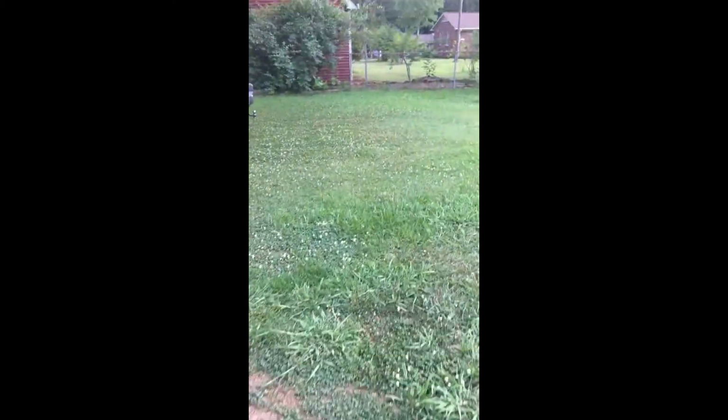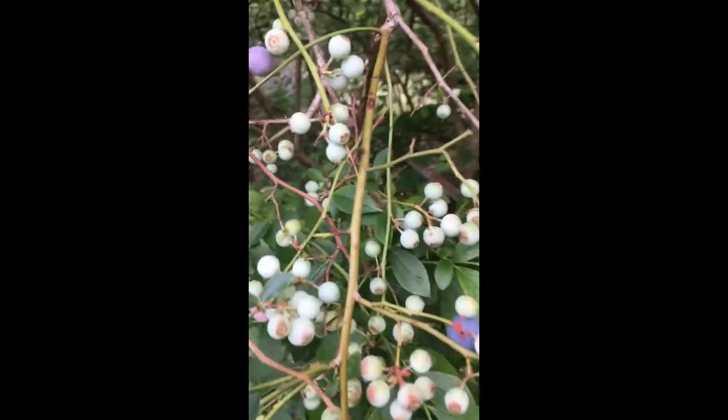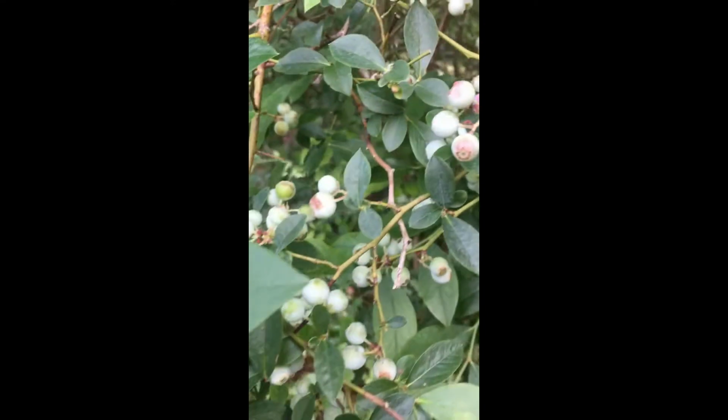I'm gonna let Bridget roam around some. And I am coming down here to the blueberry bush, with blueberries all over it. Many of them aren't ripe, obviously, but there are a lot of them that are. So, I am going to pick a few. This right here. This one.